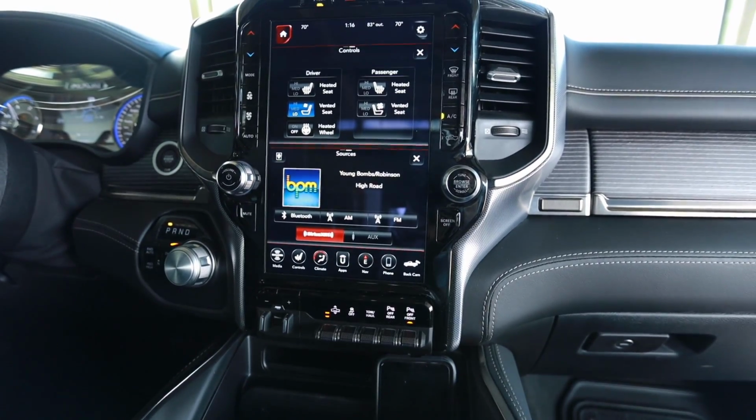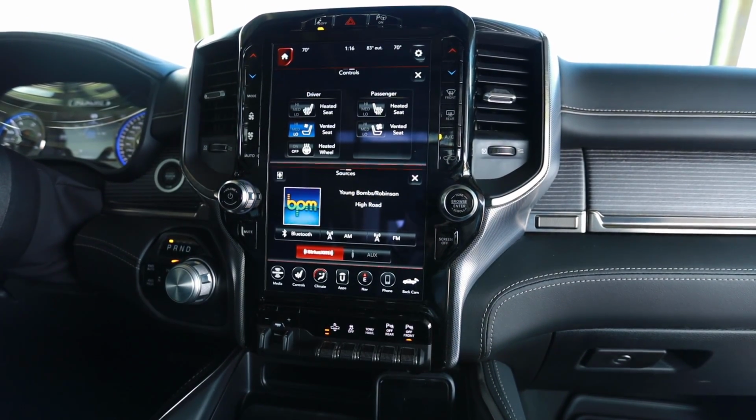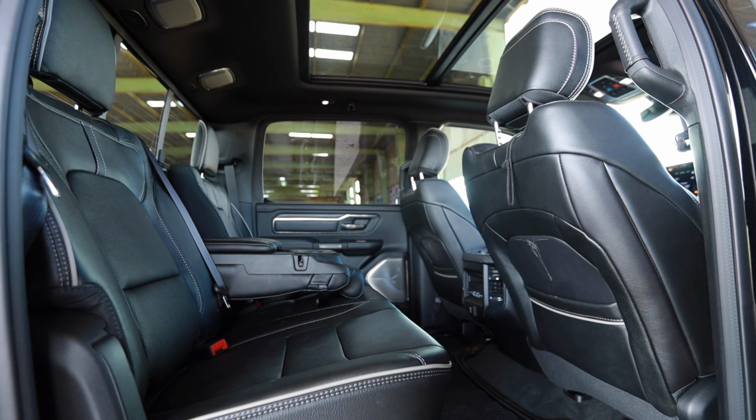There's so many buttons. There's some to adjust the HVAC, and there's knobs on the side to tune and turn up the volume on the Harman Kardon sound system with a woofer back there that will shake and rattle the mirrors on this thing. No problem.